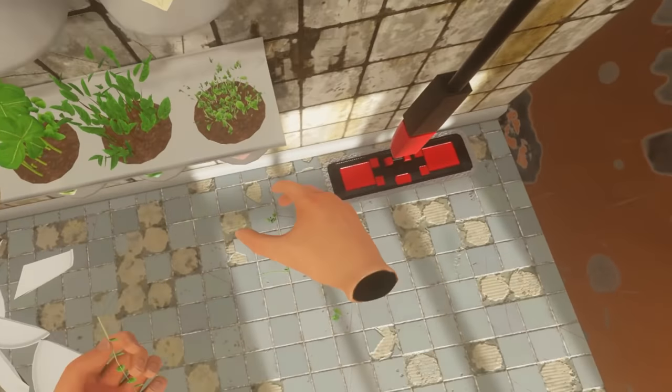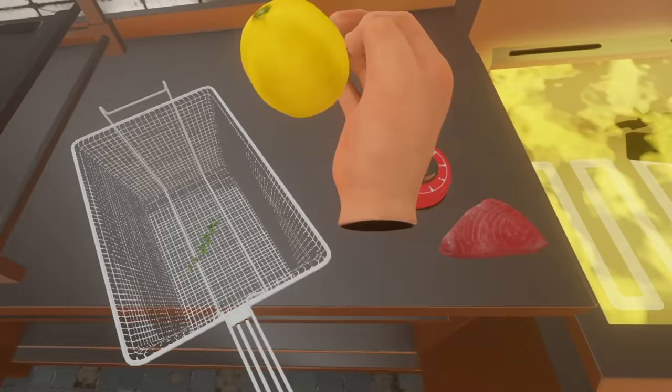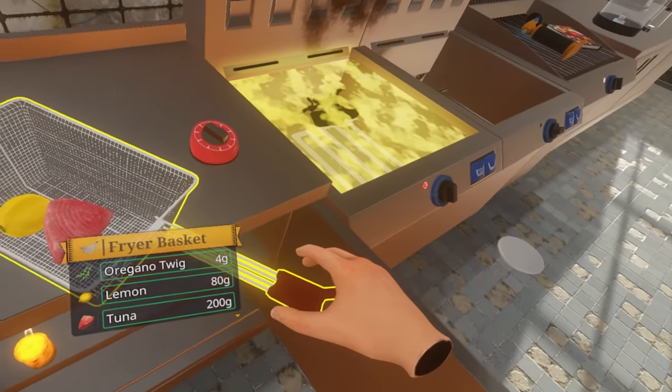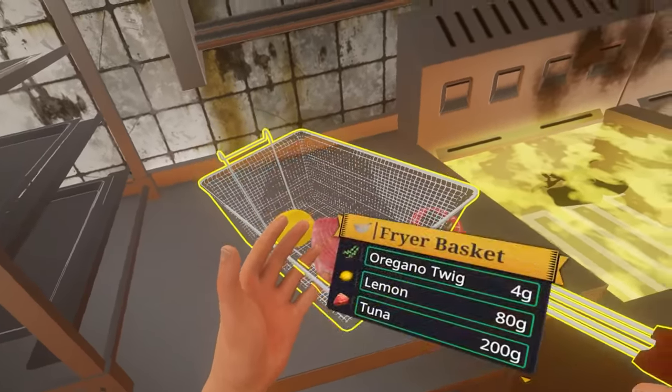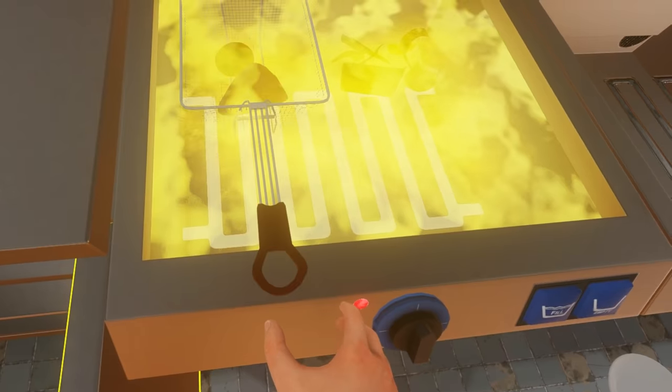It's definitely this one. What is that, rosemary? Oregano. Of course. Put the oregano, you put the lemon, you put the tuna. Your 5G enhanced tuna. There's a little bit of broken glass in the fryer, but that shouldn't matter. All right, we'll let that sit for a little bit.